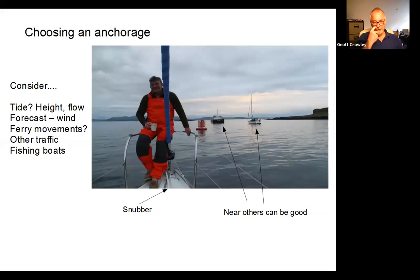And if it changes, then we'll start lying at a different position relative to our anchor. So if we were to swing on our anchor 180 degrees from where we are here, if the wind had changed 180 degrees, we'd probably end up where that red buoy is. And that might be a problem. Bump, bump in the night, that buoy's going to be touching the boat, scratching the paintwork and causing other problems. What about other traffic, ferry movements and such like?